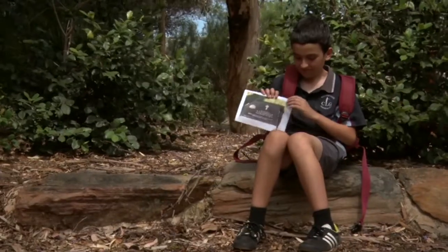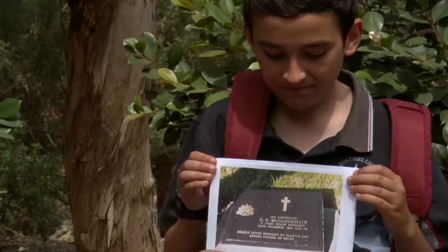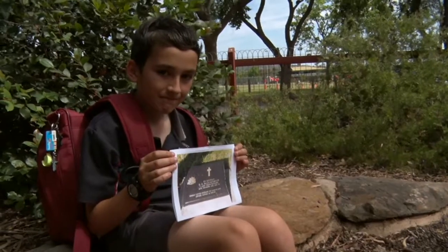This is the grave of my great-grandfather, Gordon McLaughlin. He served at Gallipoli, in Egypt and Palestine, and trained at Mitcham Army Camp.